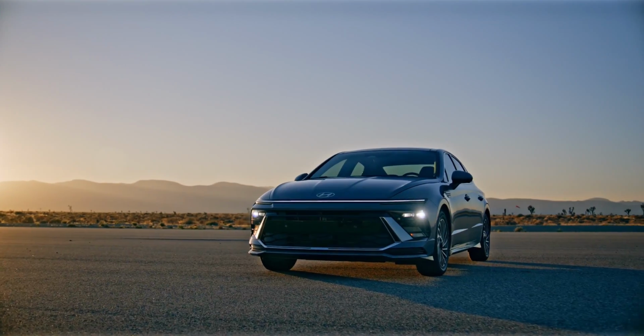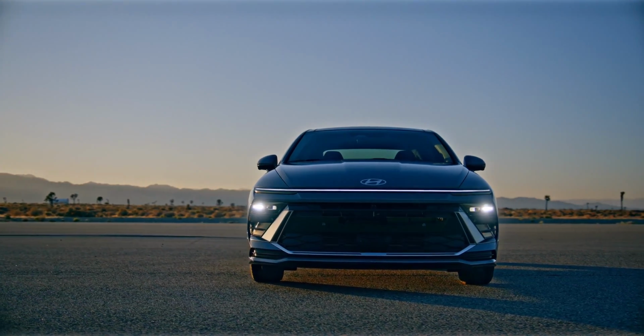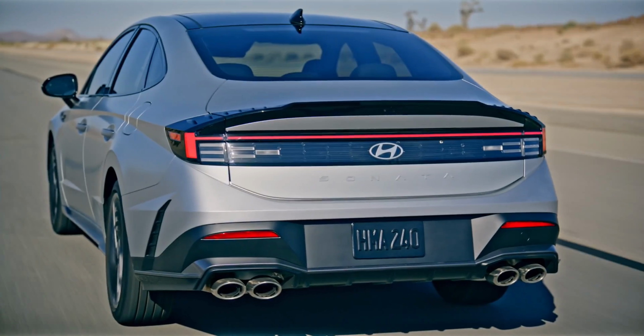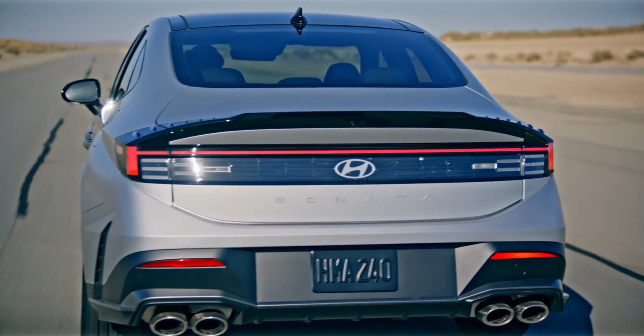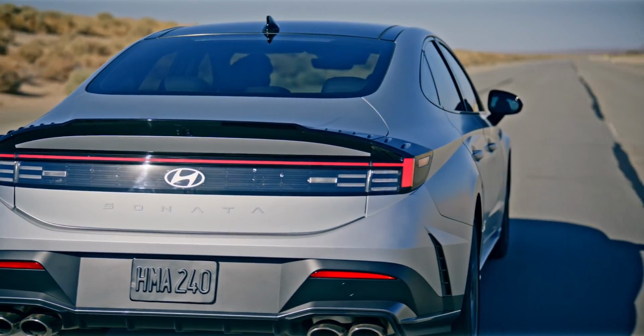It almost reminds me of the Lucid Air sedans, but I think the front is great. The rear end also has that slim single taillight to match the front end. It's a very attractive and unique looking vehicle.